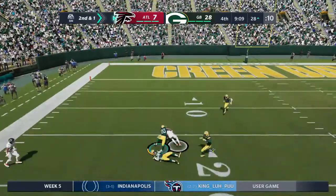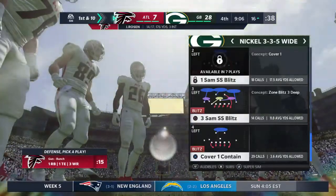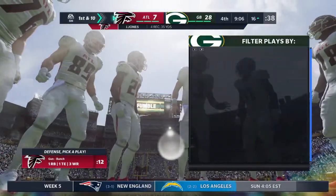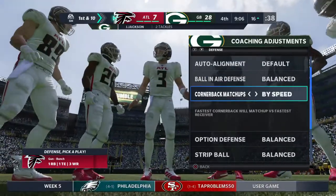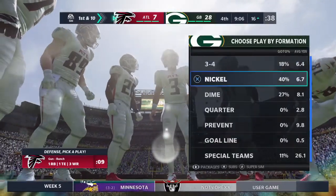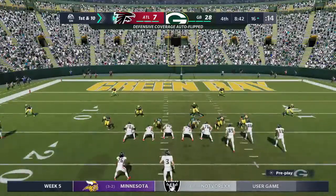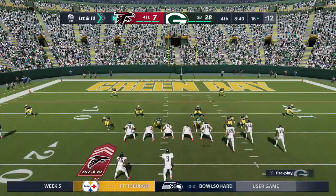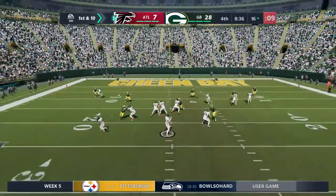The left side completion to Jones. And inside the 20 before he's brought down. 12 yards there and a 1st down. If you're going to blitz, likely going to leave you in man coverage with this guy, and that is less than ideal. It is, because just about any offense that has an elite receiver, if you blitz and have him in man coverage, you're going to him, even if he has an elite defender on him, because he usually knows where the ball is before the defender does.